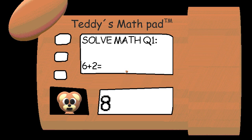Hello, and welcome to my very own math hat. Today's subject will be math. Just answer the three questions I will give you correctly, and I will give you a reward. Type the correct answer into the empty box. Then, press the enter key on your keyboard if you think you have the right answer. Alright, let's begin. Time for problem 1.